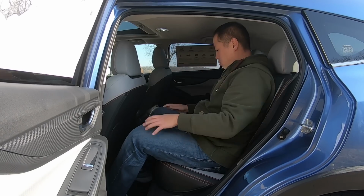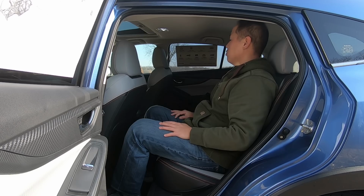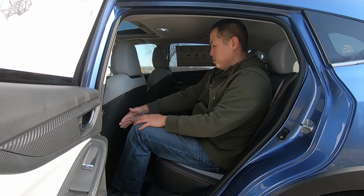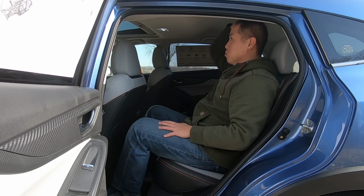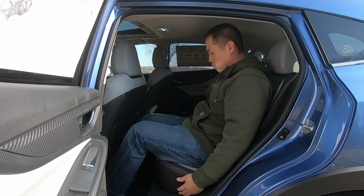Despite the fact that the Crosstrek is a subcompact SUV, there is still a good amount of room in the second row. I'm 5'10" and I have a good 3 to 4 inches of legroom left. And the same with headroom. The seats, however, are not adjustable.